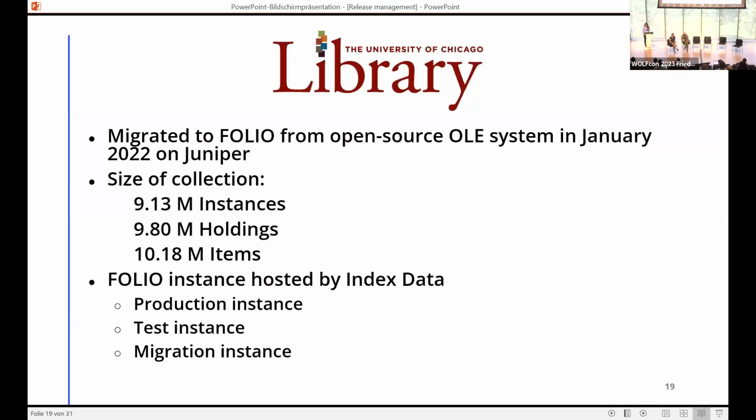So I'm going to talk a little bit about our experience dealing with migrating to new releases once we have already been on Folio, from the University of Chicago's perspective, and just to give you a sense of what our database is like and what our history is. We were on another open source system, Olay. We were one of just a handful of libraries running it. We migrated to Folio in January 2022, so it's been about a year and a half. We've had some time to do this a few times.